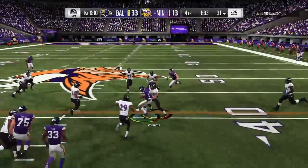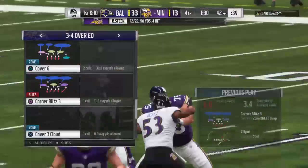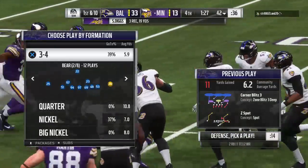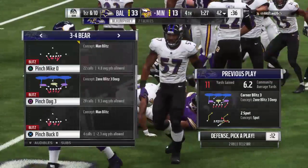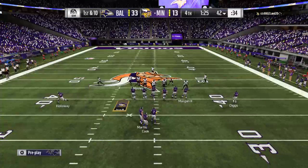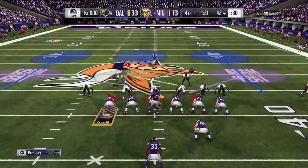He's got the connection over the middle to Diggs. And they get him down, but not before he takes it across the 40-yard line. Back-to-back 11-yard gains, and they've got another first down. This quarterback now a perfect 8 for 8 to start the second half. Not bad. 1st and 10.